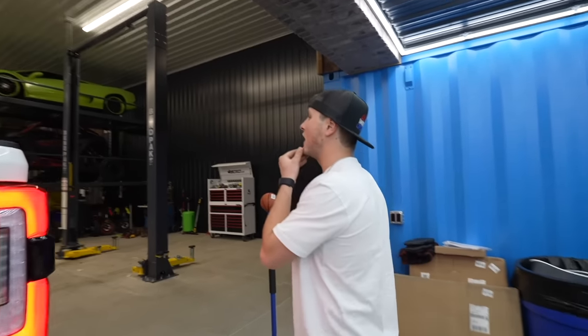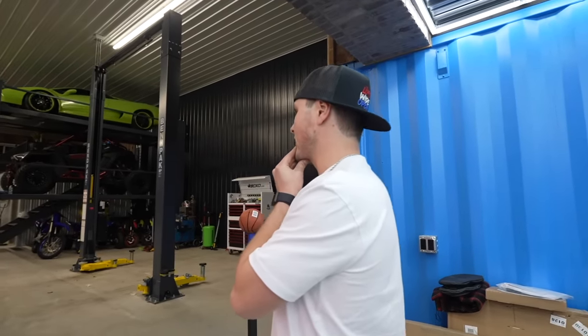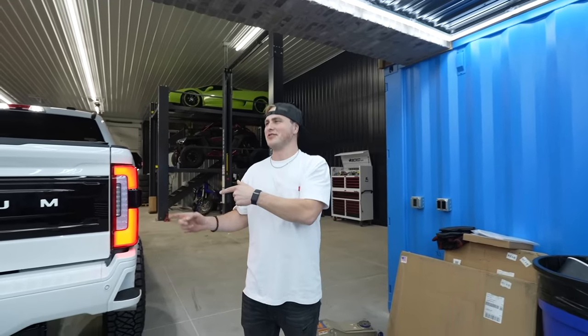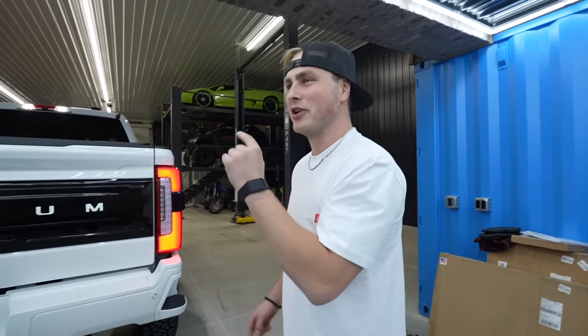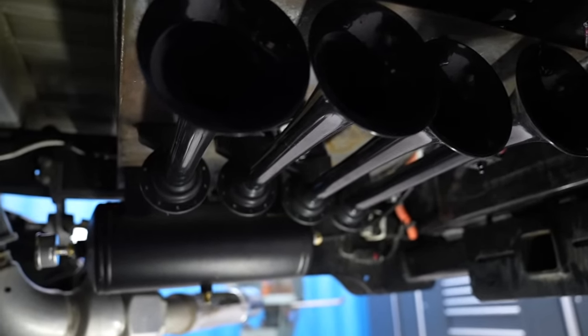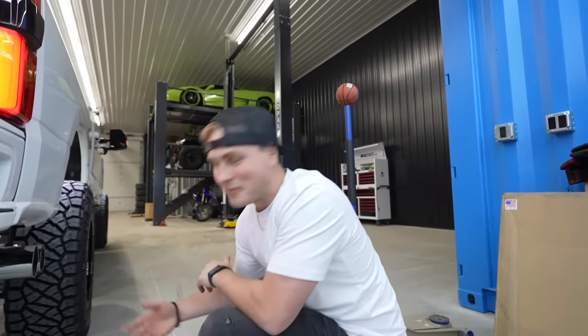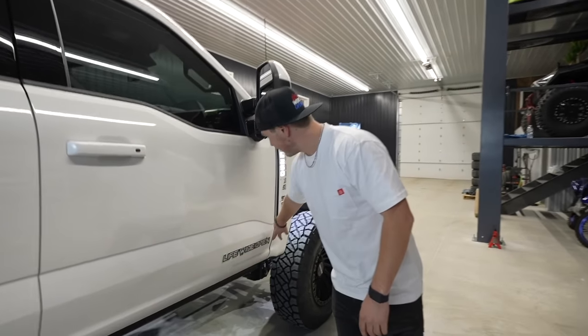And then I believe there's one more thing. Oh! That was the other thing. The train horns. We put train horns underneath it because we had them on the SEMA truck and they were just too fun. It'd be a shame not to have them. Oh yeah, and we can't forget the custom Life Wide Open badges.